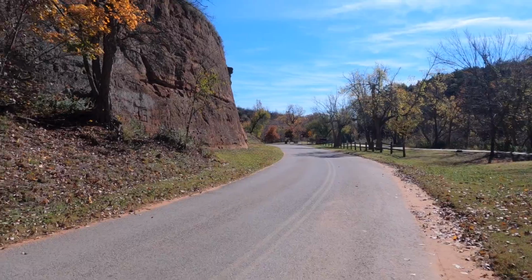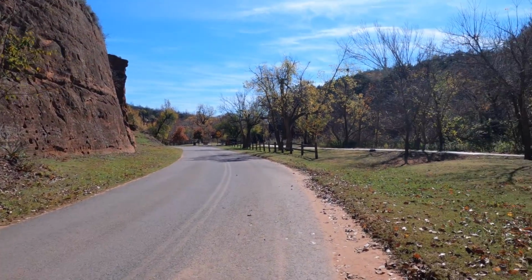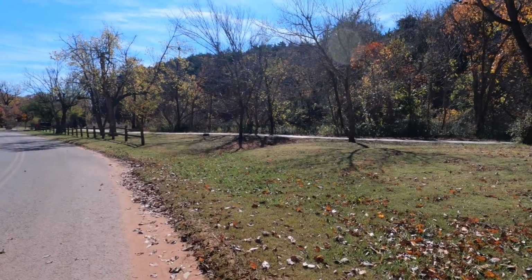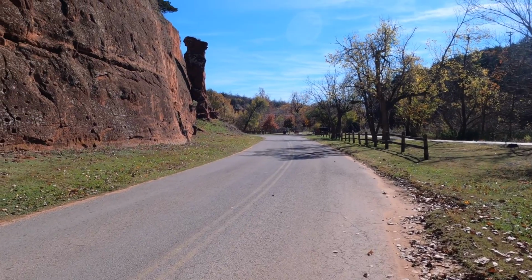Back down to the road. Now heading back to where we parked, and then we'll see what else we can get into. That's a cool chimney right there.